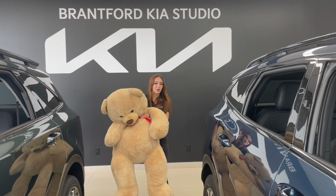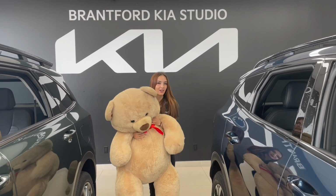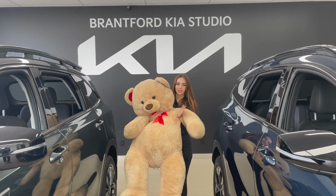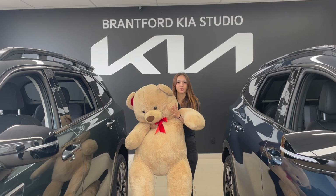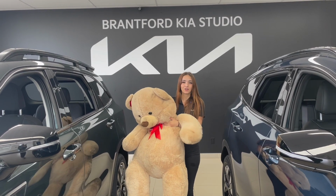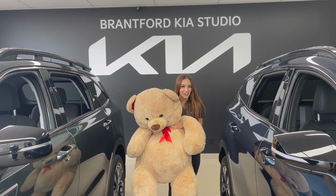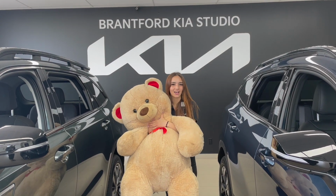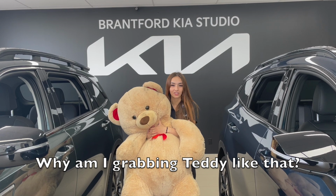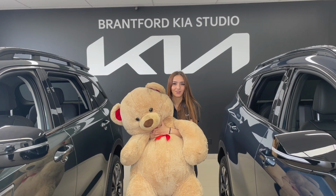I hope you guys like this video comparing the 2 X-Line trims. Now, we do plan on doing more videos of us comparing other trim lines, whether in the Sportage, the Seltos, all the way up to the Sorento. We just need those cars. They will be here in the future. We're just patiently waiting. So we've heard a lot of comments asking about the Sportage EX, and we're definitely going to be doing tons of videos on that once we get one.